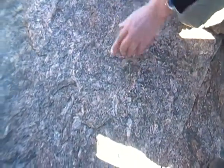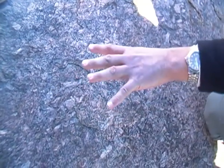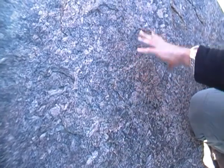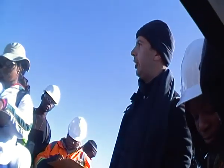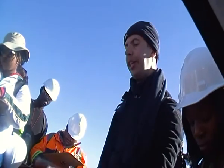Okay, but if you look carefully now, where Mark is crouching and blocking the way, you can actually see that some of these feldspar phenocrysts are partly aligned. Okay, they actually are oriented in one direction or sub-parallel to each other. So this does indicate that when this granite was intruded, there was some sort of stress field present. Okay, so that is why they are post-tectonic or late to post-tectonic.